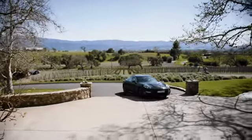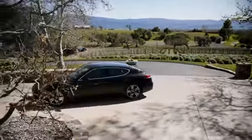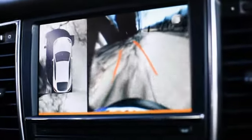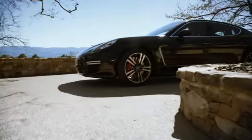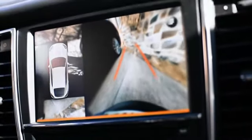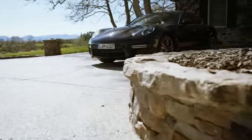Additional assistance is provided by the Surround View option. It shows the space all around your car on the PCM screen. Dynamic guidelines show you the predicted course given the current steering wheel position.